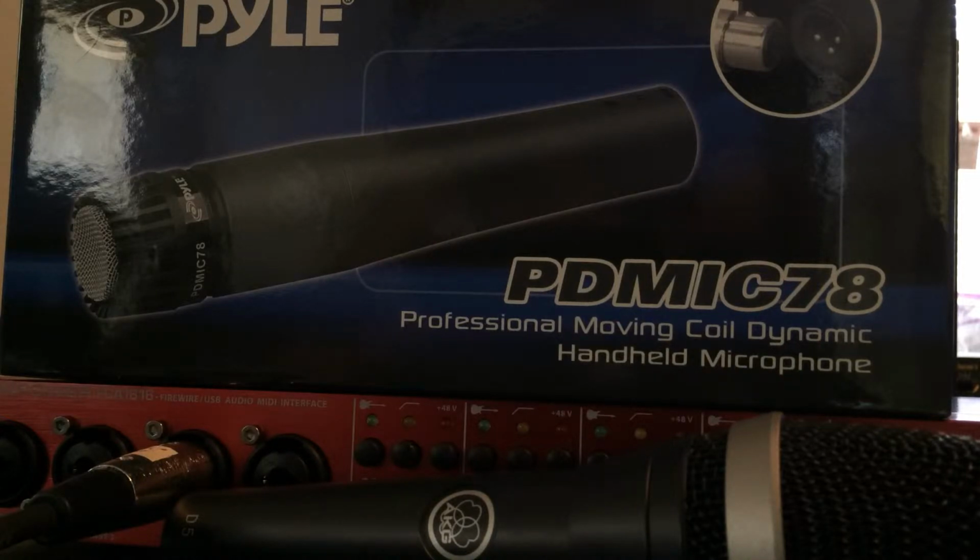I'm not really going to go into singing or anything. This is just to show you the price point difference and the sound as you're speaking and the microphone handling noise.